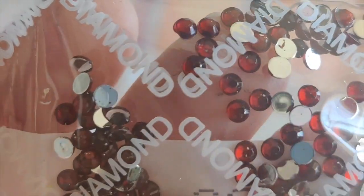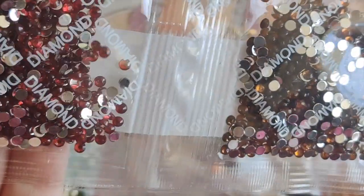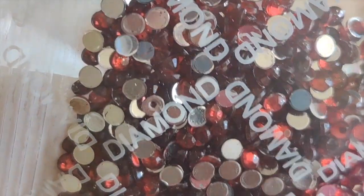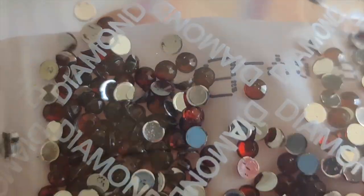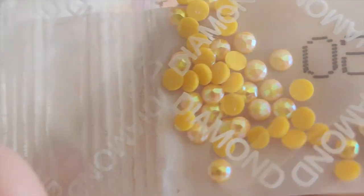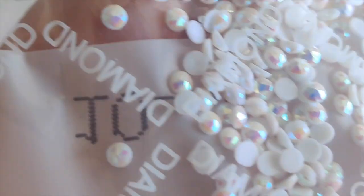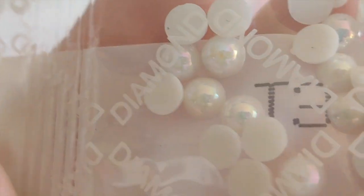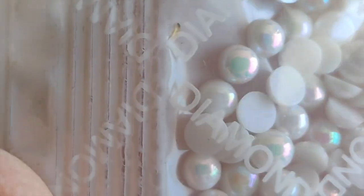And, oh, then we have some... maybe that's not garlic, garnet, rather. Maybe that's like a deep, deep, deep pink, because these definitely look like garnet. And then we have some yellow AB and some white AB, beautiful. And then we have these gorgeous medium-sized pearls. And we have small pearls with that nacreous coating on them, beautiful.